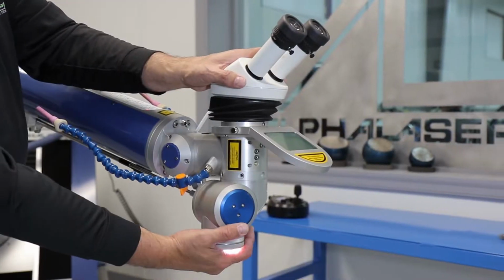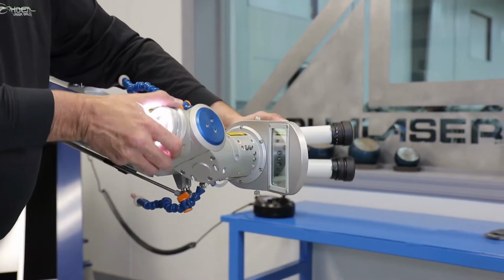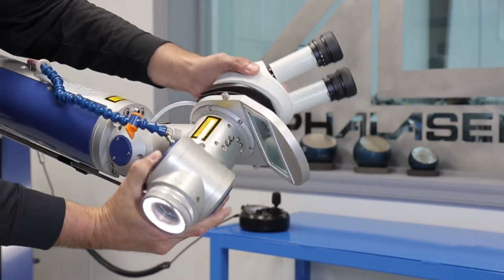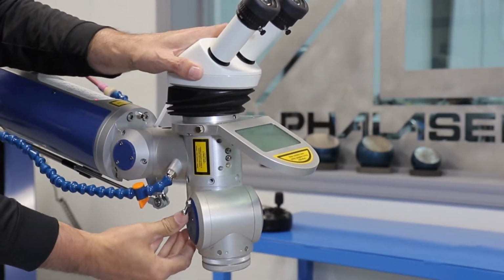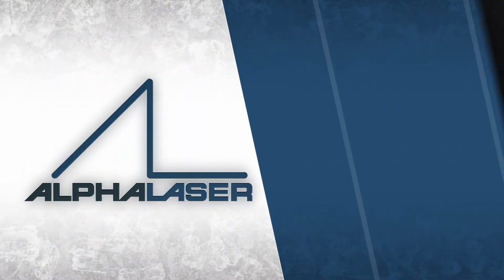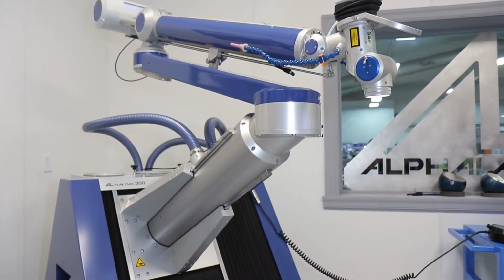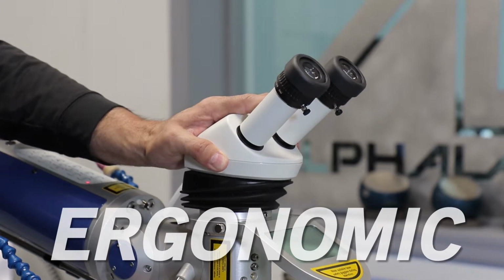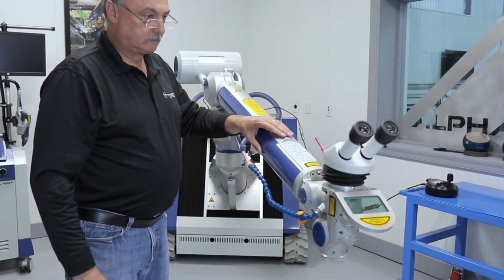Three key features set Alpha lasers apart from the competition. First, the Alpha lasers have the unique ability to work complex angles and geometries without loosening any bolts or adding adapters. No additional setup time required. Second, experienced laser welders consistently report that the Alpha laser is the most comfortable and easy to use of any laser welder on the market today.